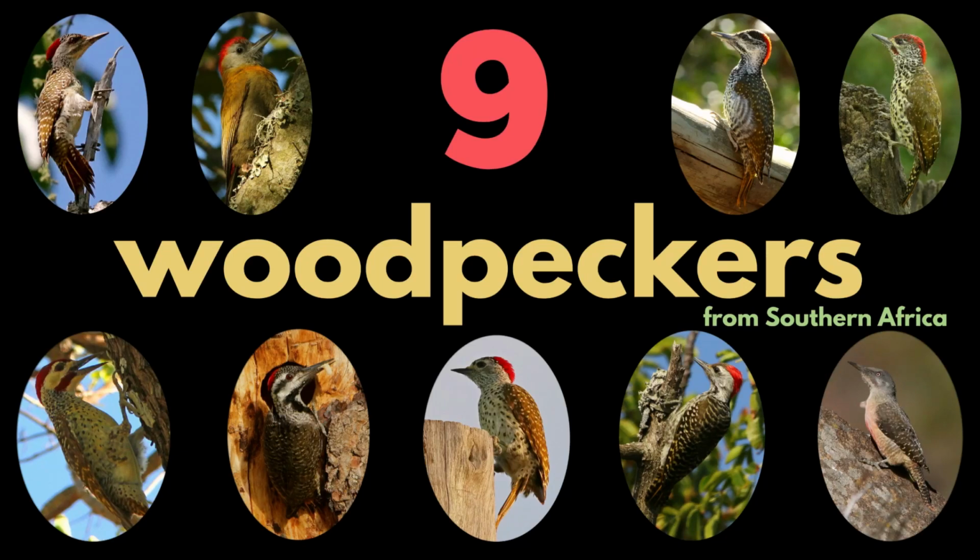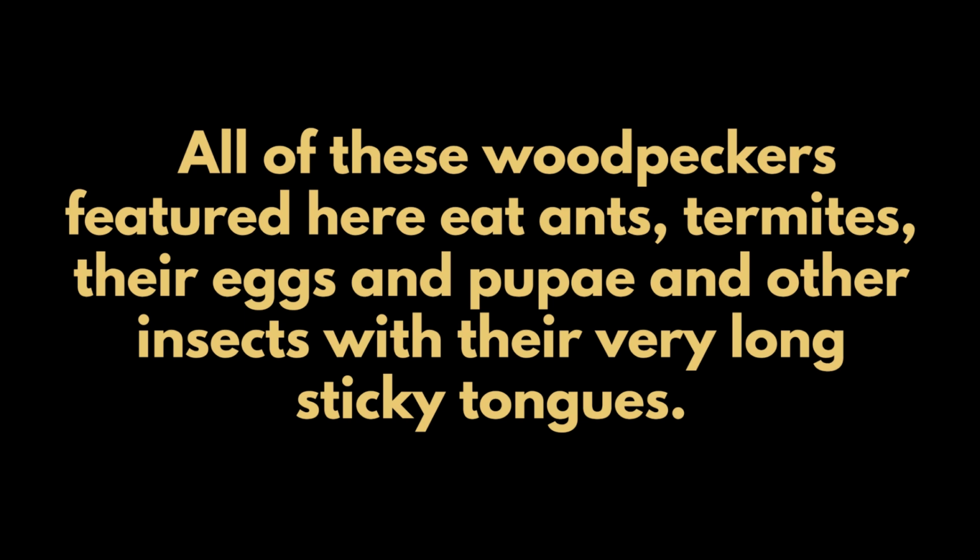9 woodpeckers from southern Africa. All of these woodpeckers featured here eat ants, termites, their eggs and pupa, and other insects with their very long sticky tongues inserted into little holes in the wood.